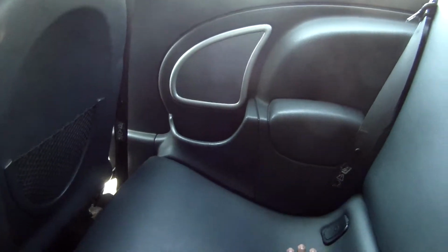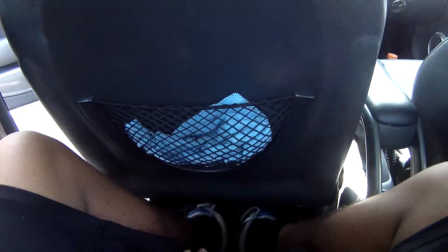The materials back here are hard touch plastic. Everything back here is plastic. These seats are pretty comfortable. They're in this leather wrapping, and so you have enough headroom back here where you won't be complaining about it that much. But legroom is definitely the biggest issue that this car goes through.